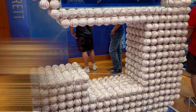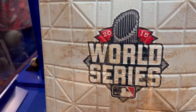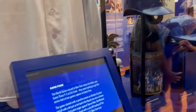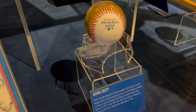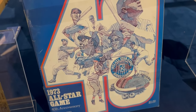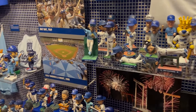It features a baseball statue, including a ball representing every George Brett hit. There's memorabilia and relics from past World Series and big games. There's also a number of awards won by former Kansas City Royals players, relics from past All-Star games, and a pretty cool wall depicting all of the Kansas City Royals farm teams. If you're into bobbleheads, there is an exhibit with all of the Royals bobbleheads.